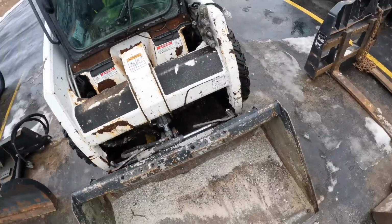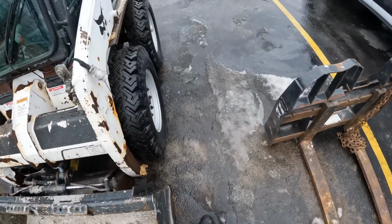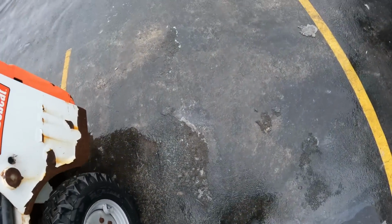That's it though. Suzuki seats are washed. They look pretty nice and clean.